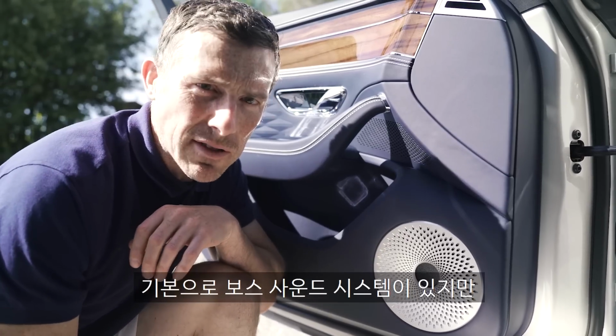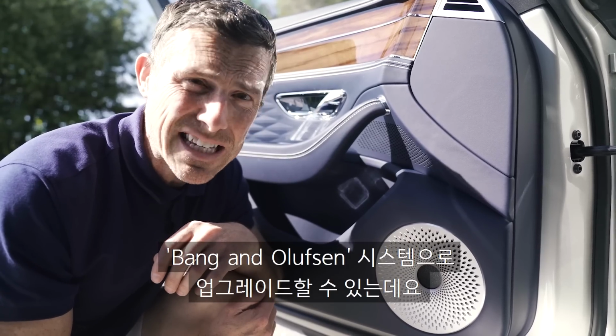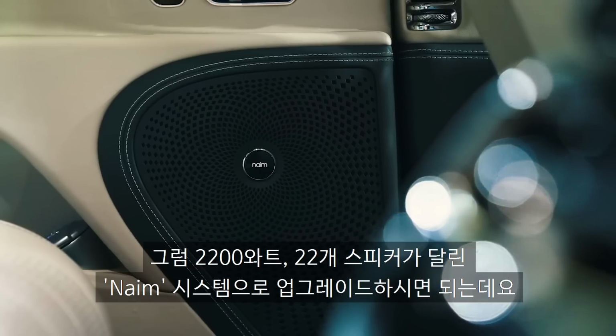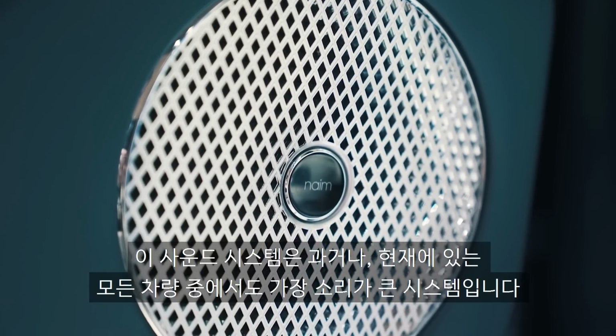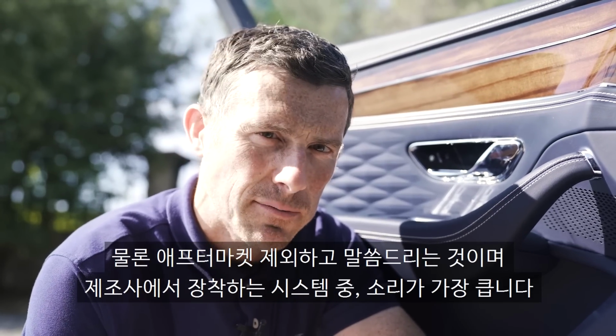As standard, you get a Bose sound system, but you can upgrade to this Bang & Olufsen system, which has 1500 watts and 16 speakers. Not loud enough for you, sir? Well, you can then upgrade further to the Naim system, which has 2200 watts and 22 speakers. In fact, that is the loudest stereo fitted to any car in the world ever. I'm talking about as fitted by a manufacturer, not aftermarket systems, people.